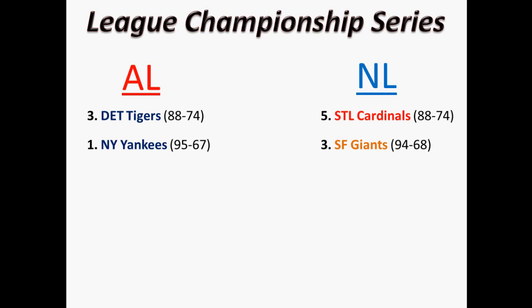Now, unlike the ALDS or NLDS, the ALCS and NLCS is a 7 game series. The league championship series goes 7 games if the teams battle it out and goes that far. So since it's a 7 game series, the Yankees, if it goes 7 games, will get 4 games in Yankee Stadium, and the San Francisco Giants will get 4 games in their ballpark if their series also goes 7 games. That's called home field advantage once again. So let's go ahead and look at the results from these matchups.